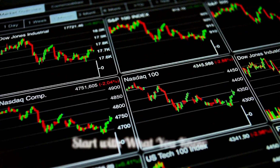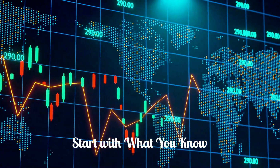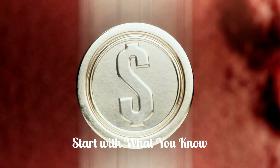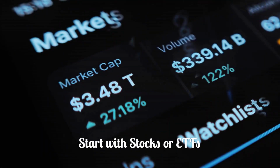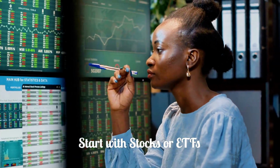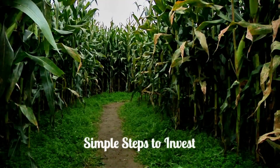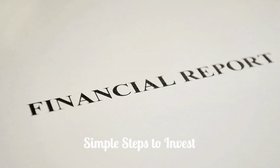For beginners, the best advice is often to start with investments you understand. Don't feel pressured to jump into complex or highly volatile assets right away. Many beginners find it helpful to start with well-known stocks or diversified ETFs. As you learn more, you can explore other options. Getting started with online investing might seem complicated, but it can be broken down into a few simple steps.